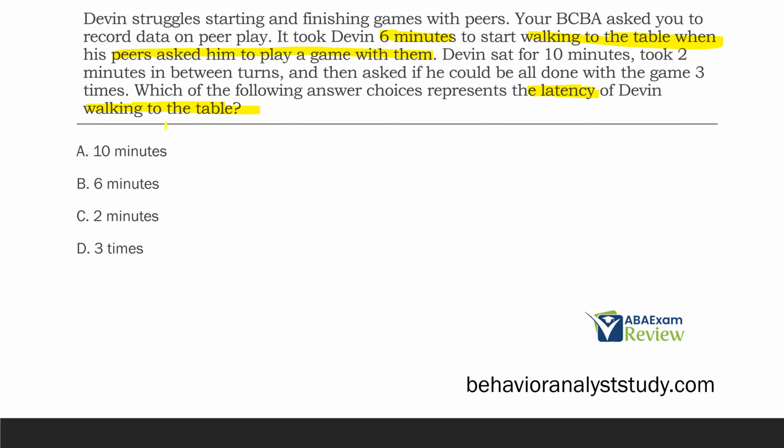So which of the following answer choices represents latency? Well, likely 6 minutes. So A, again, 10 minutes looks like duration of sitting. B, 6 minutes looks like our answer. SD, asked to play a game with them. 6 minutes passes, start walking to table. C, 2 minutes looks like the inter-response time between turns. 3 times looks like frequency of saying all done. So pretty straightforward latency question. Which of the following answer choices represents latency? B, 6 minutes.